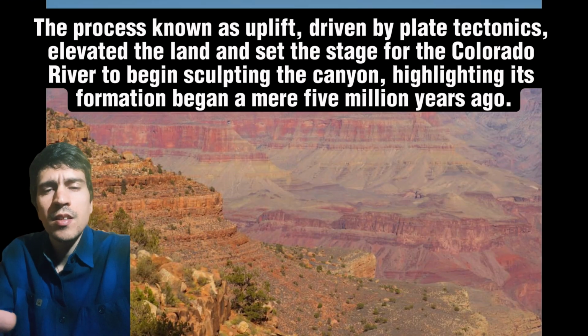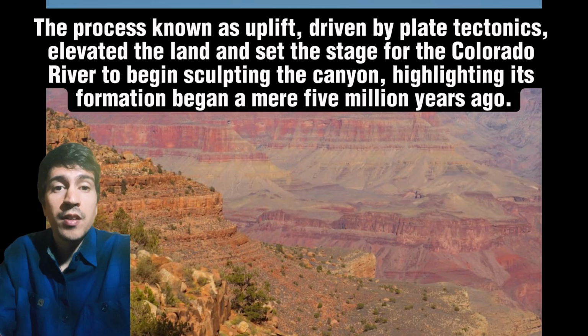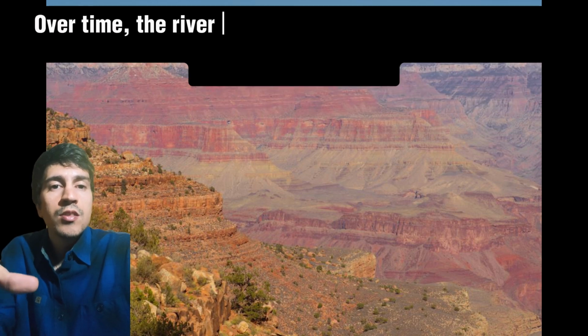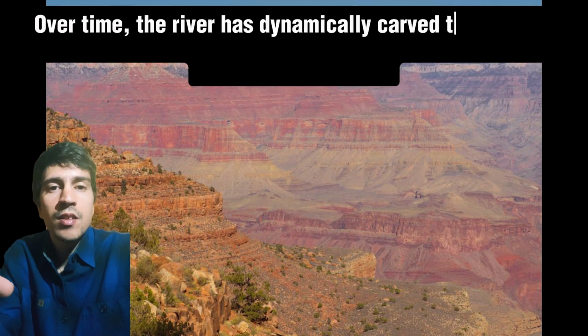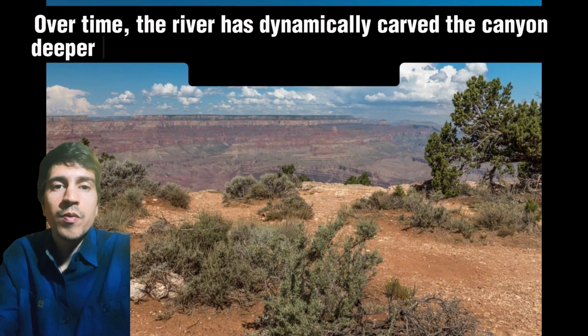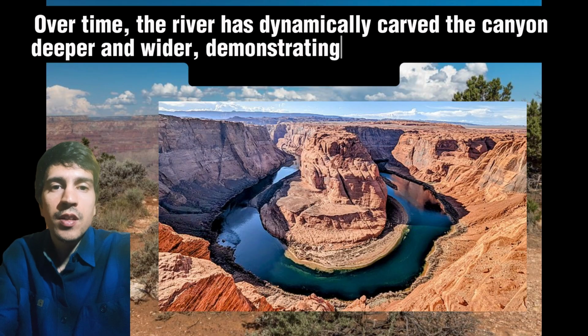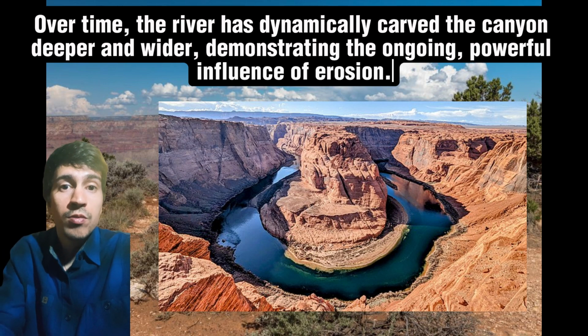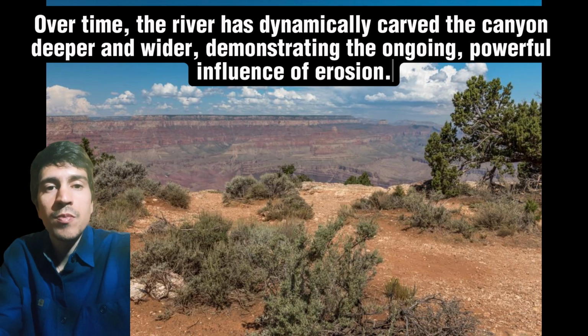But get this, while the rocks at the bottom are ancient, the canyon itself started forming only about 5 million years ago. That's super young in Earth years. The canyon didn't just pop up overnight. It's been a work in progress with the Colorado River cutting deeper and wider at different times. Imagine the river in turbo mode, powering through the rock to shape the canyon.